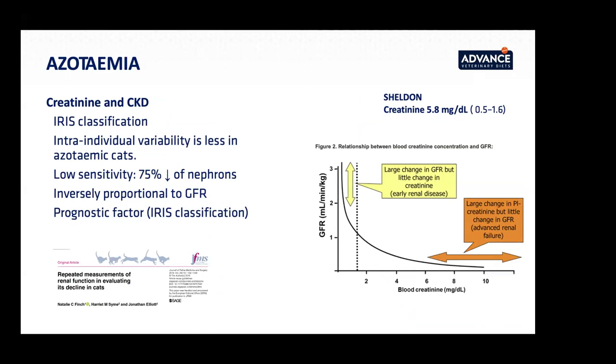Creatinine is used for the IRIS classification and can have intra-individual variability, but this is less present in cats with azotemia. But this biomarker has a low sensitivity, because creatinine only starts to increase when the glomerular filtration rate has decreased by 75%. For that reason, it is a late biomarker.